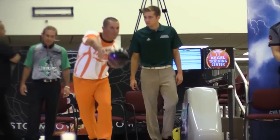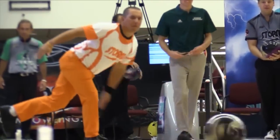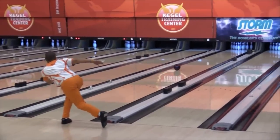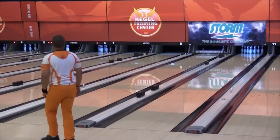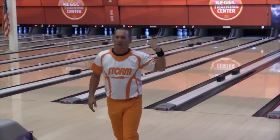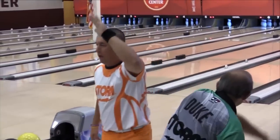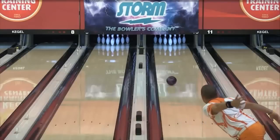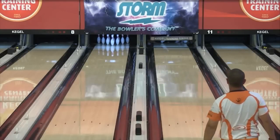For the pros, the leadoff bowler, the southpaw, Rhino Page. Rhino Page, a three-time winner on the PBA Tour and a former Rookie of the Year. Rhino coming back from significant wrist surgery. He had a bad wrist injury that bothered him for a long time. Finally had the surgery, went through rehab, but Rhino Page is back at 100%.